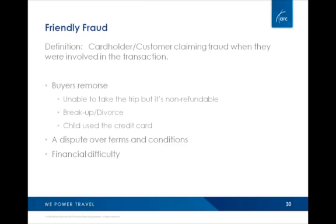Often they actually took the trip. They contact their credit card company because they want to charge the transaction back. In the U.S., we have something called the Fair Credit Billing Act, and the Fair Credit Billing Act says that we as consumers have the right to charge back transactions that we were not involved in.